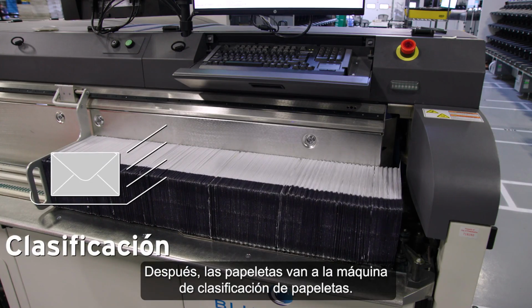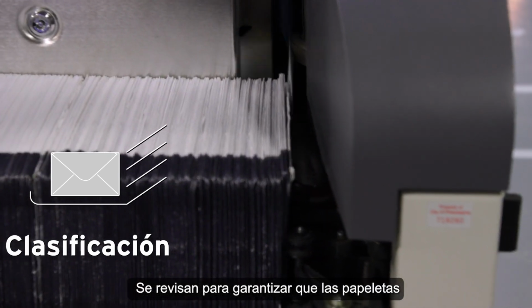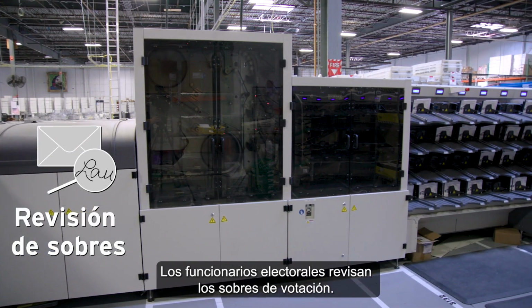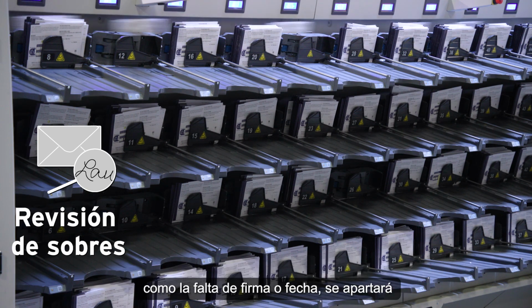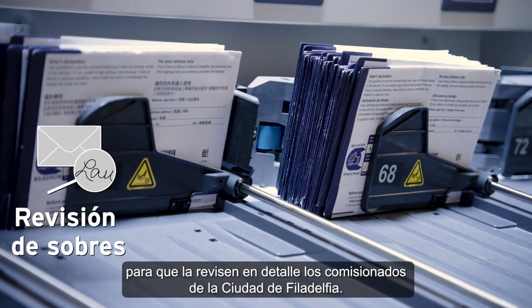Next, ballots make their way through a ballot sorting machine. They're verified to ensure the ballot is marked as received in Pennsylvania's voting database. Ballot envelopes are reviewed by election officials. If there are any issues with the voter declaration on the envelope, like missing a signature or date, they're set aside for further review by the Philadelphia City Commissioners.